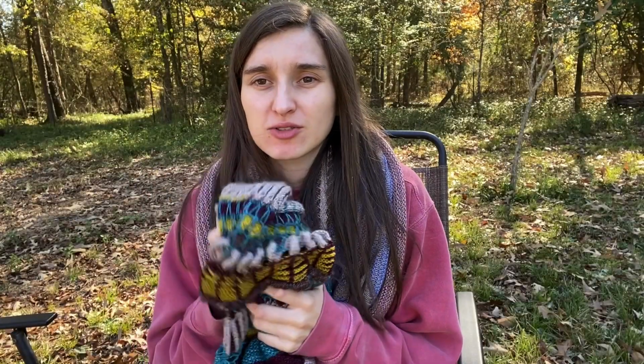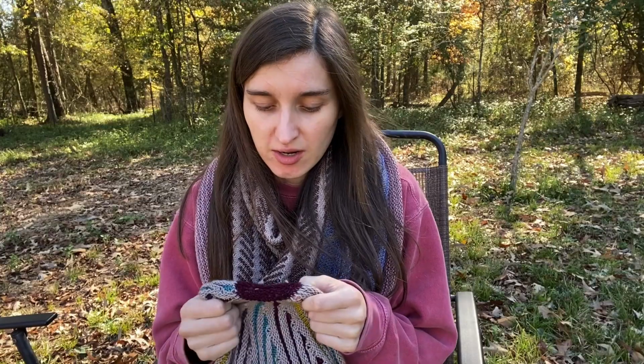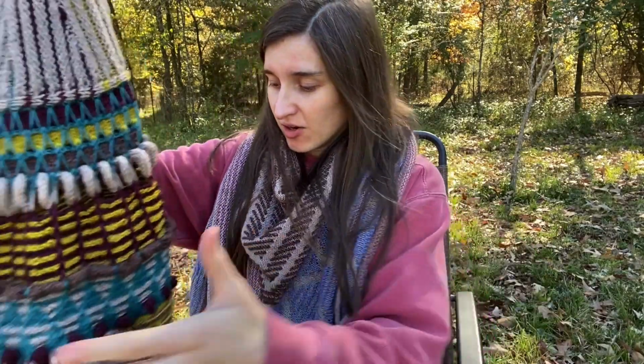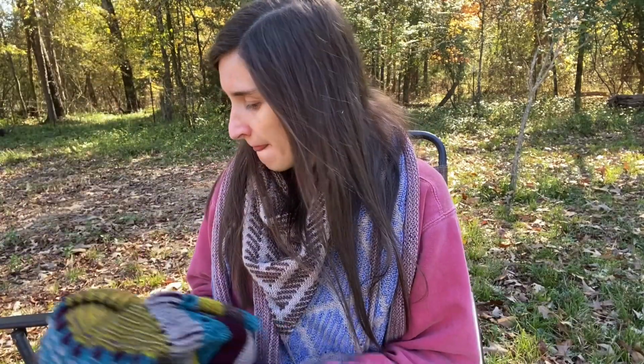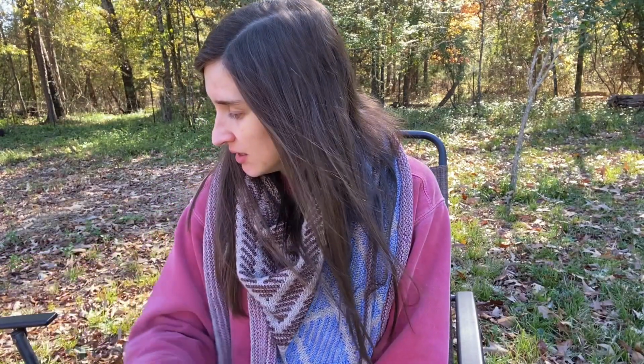It's super soft. I need to figure out what I want to use all the scraps from this for, into another shawl or a sweater, because that'll be super soft. I'm excited to use more of that yarn. So that is that. I'm happy it's done.